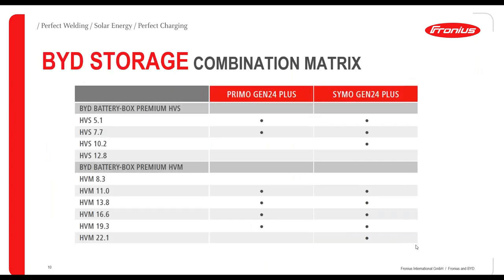That's concerning technical details. What is very important when it comes to the BYD storage combinations with Fronius is, please be sure there are a lot of different types depending on the amount of modules. If you want to realize such customer projects, please check in advance what type of battery you want to use, and of course also what inverter you're using, because not every battery is compatible with every inverter.